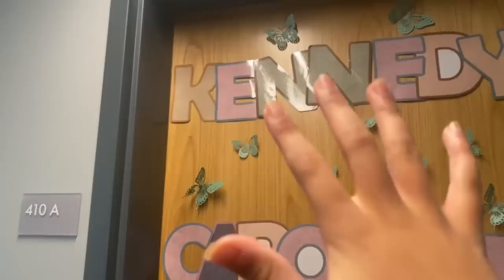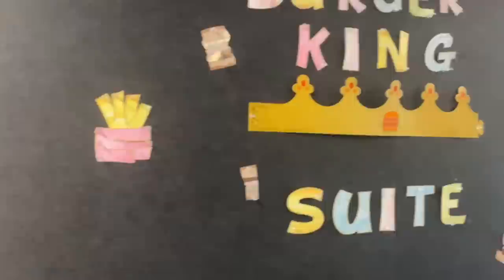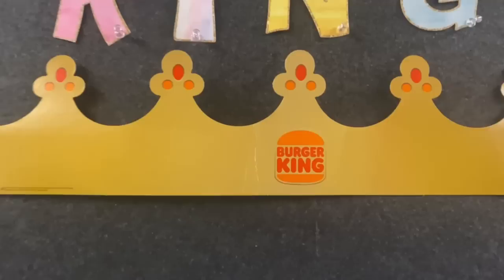We have our names, me, Kennedy, and Caroline. And then I have the butterflies all over the door. And we are officially the Burger King suite. Found a random Burger King crown in our dorm, so we decided to hang it up. And now we are the Burger King suite. And we made all of this stuff. And then Leah and Sammy's door is over there.